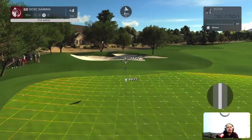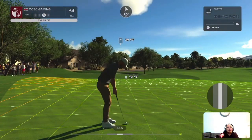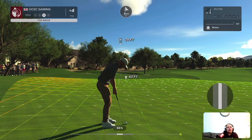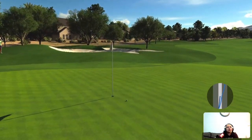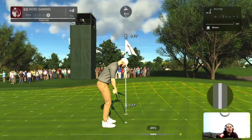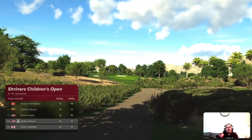Let's see if we can make this big putt for birdie. Uphill. Start it right. I don't know. Slope. Yeah, we'll take that. Oh, what a shame. That would have been a nice one to hold. Down she goes. Let's head to the next.